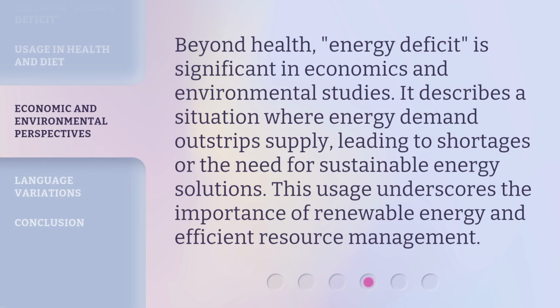Beyond health, energy deficit is significant in economics and environmental studies. It describes a situation where energy demand outstrips supply, leading to shortages or the need for sustainable energy solutions. This usage underscores the importance of renewable energy and efficient resource management.